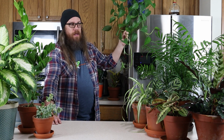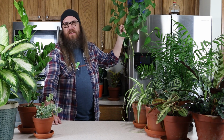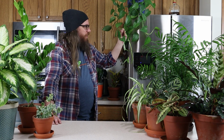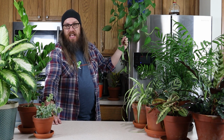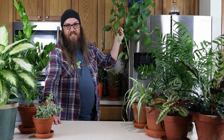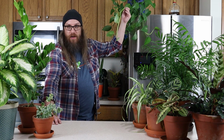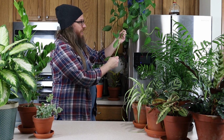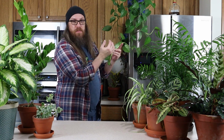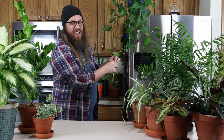You can find them in any nursery. You can find them at Walmart. You can probably find them in the market. I mean, you'll find these things everywhere, and that's because they're so easy to propagate. If you want these, I highly suggest just buying one, because I bought one, this one actually, and I have tons of them all over my house, because you can just literally snip the leaves off and plant them, and they'll grow into a whole new plant.